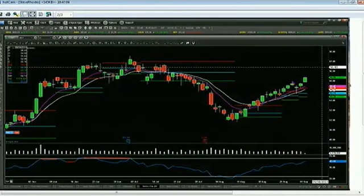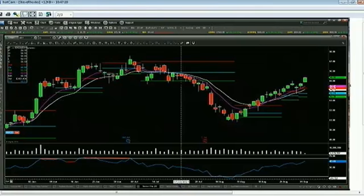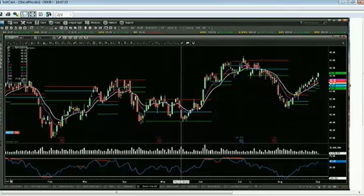MetLife, MET is the ticker symbol. It's up a little over 1%, up 62 cents. Let's go see what's going on inside of MetLife. MetLife right now is taking out a most recent swing point from the trading session of August 27th. Only 5 million shares there, today up with 1.2 million shares. Not too bad with only an hour lapse in the market.